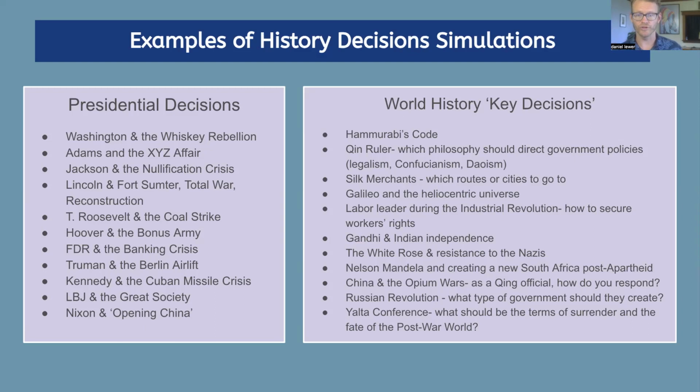Maybe they're a Qin ruler. You're teaching ancient China. There was legalism, Confucianism, Taoism. Which one would be best as a philosophy for your country and for your government to follow? Maybe they're a Silk Road merchant, a commoner, and they got to think about which route to go, what city to go to, what merchandise to bring. Spices, silk, tortoise shells, whatever they were, gunpowder.